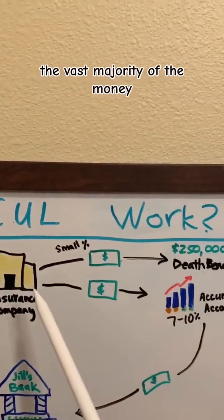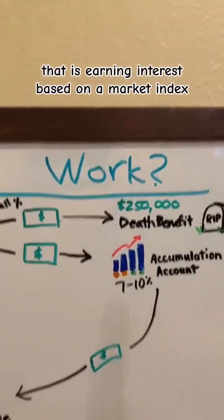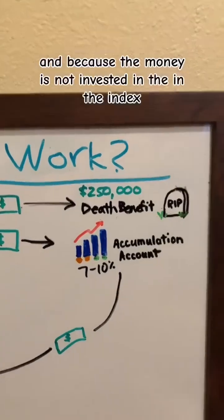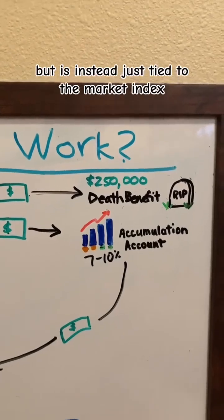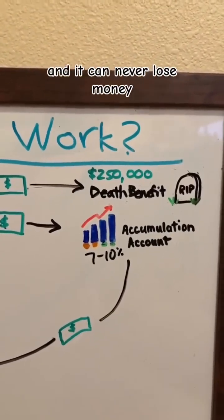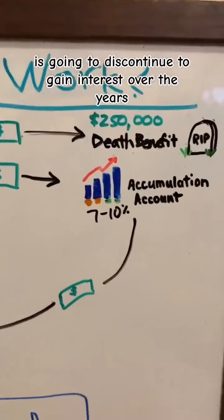But in any case, a small portion of the money going into the policy does go to cover the death benefit. The rest of the money, the vast majority of the money, goes into an accumulation account that is earning interest based on a market index. The average over the last 10 years has been about 7 to 10%, and because the money is not invested in the index but is instead just tied to the market index, the account will never be exposed to market volatility, and it can never lose money based on the market index. Based on a market, it is going to just continue to gain interest over the years.